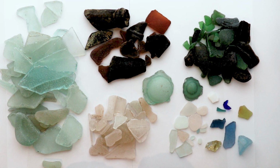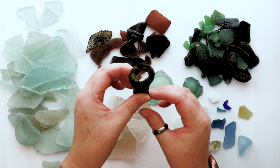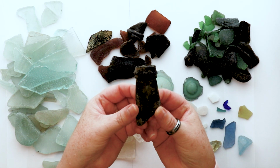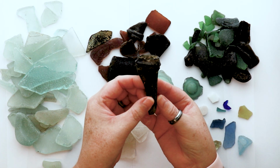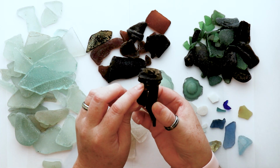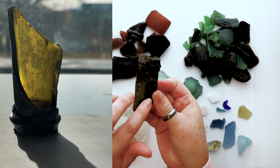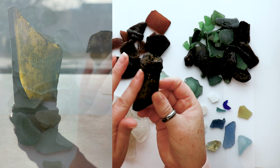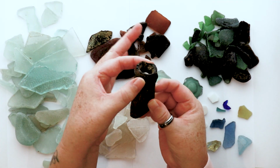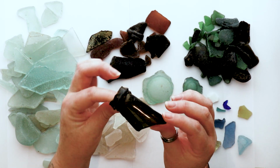Then moving on to the brown glass. I particularly like this one. It's got a wonky lip on the bottle. I think this is what we call an applied lip. So the bottleneck was made, and then this lip piece has been added afterwards. Again, quite chunky.